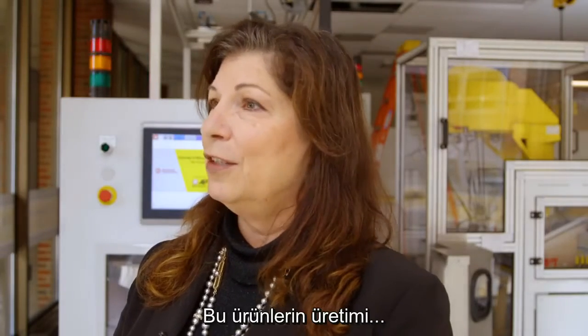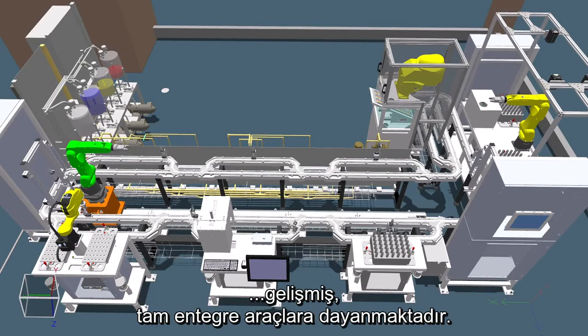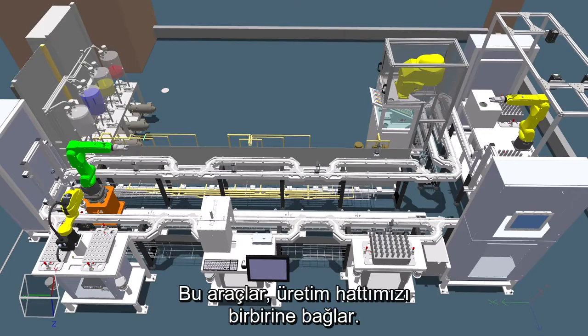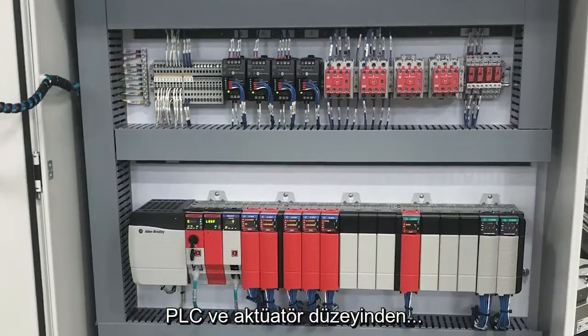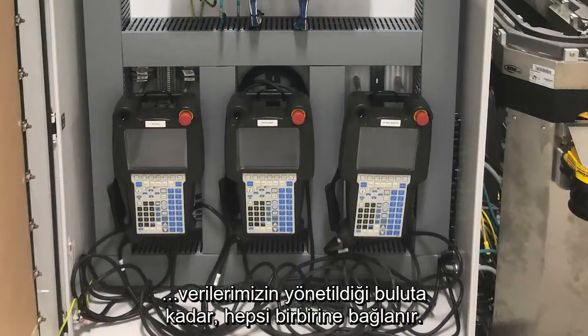The production of these goods relies on a sophisticated, fully integrated set of tools from today's leading industrial suppliers. These tools connect the edge of our manufacturing line, right at the PLC and actuator level, all the way to the cloud, where our data is managed.